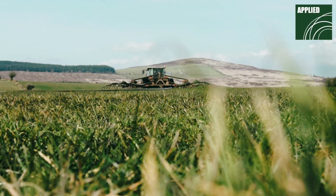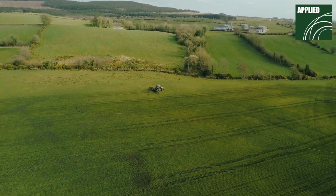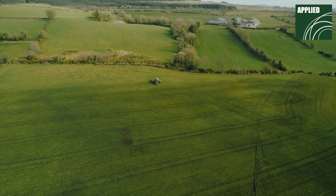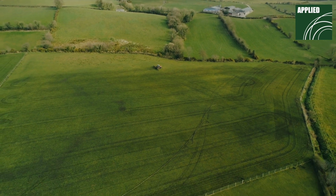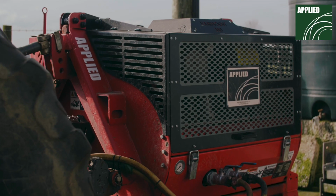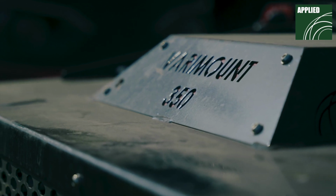You're not as worried now if you're out a long distance and you end up putting thick or heavy slurry down that pipe. You could run into the problem of not being able to get it blown out, whereas this compressor would never refuse. It always will get it out to you. So far, I would definitely highly recommend the Varimount 350 compressor.